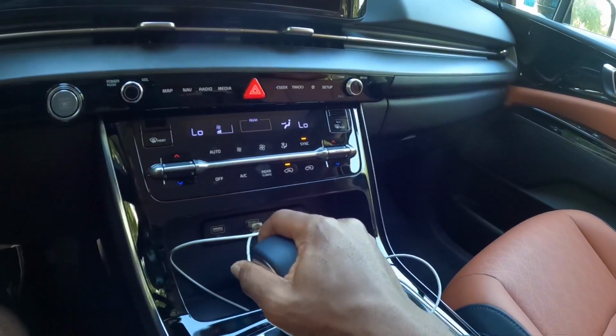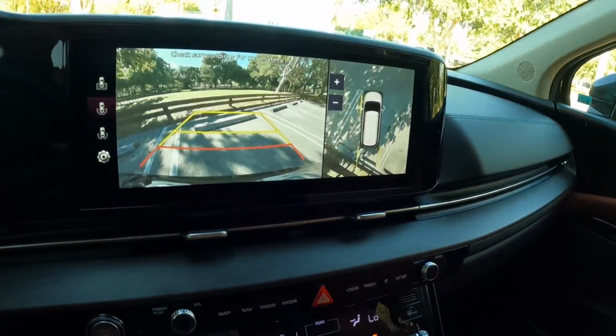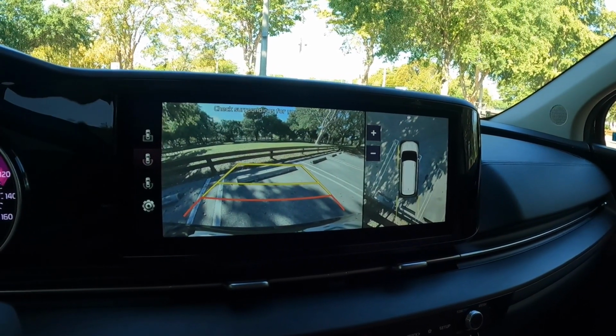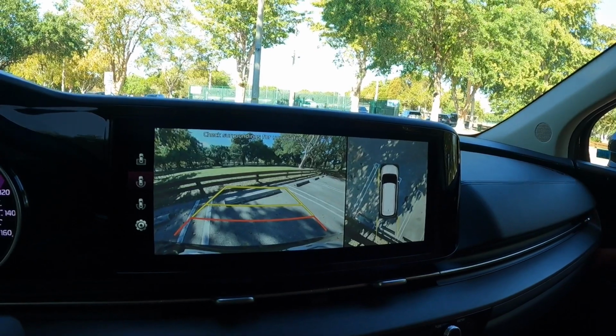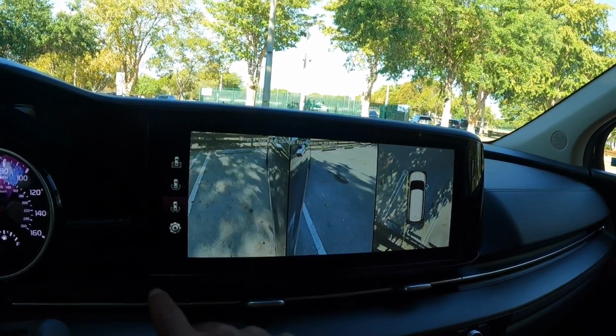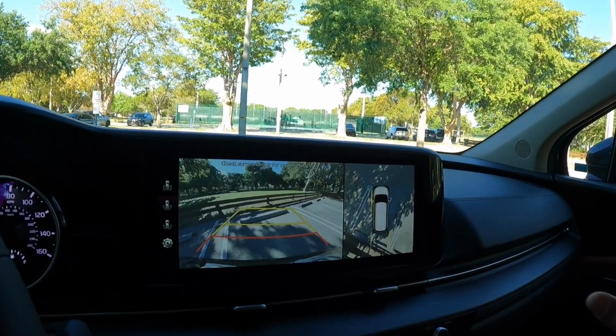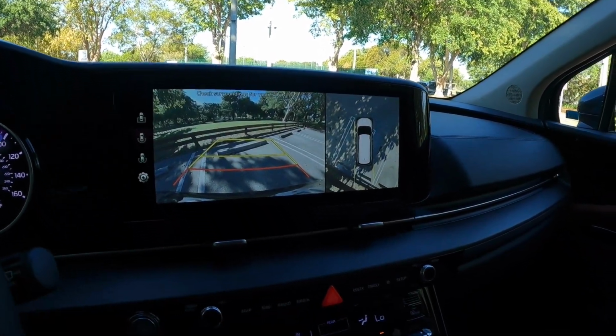Putting the Carnival into reverse here, looking at the backup camera, it does reveal a top-down 360 view. You can also zoom in and out just in case you wanted to make sure that you're not too close to a curb or anything like that. There's different angles around the vehicle, so just in case you had kids playing and whatnot, you just want to be extremely careful. You can check around the vehicle as well.